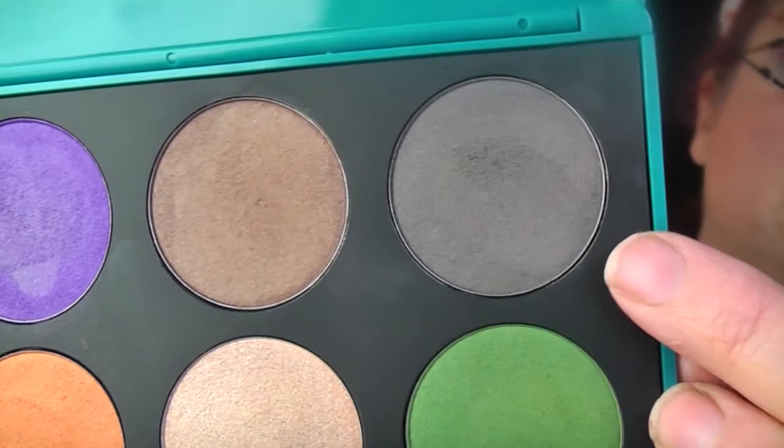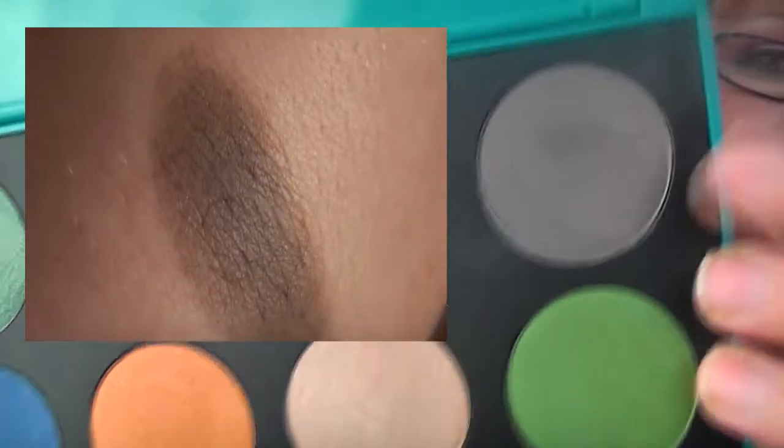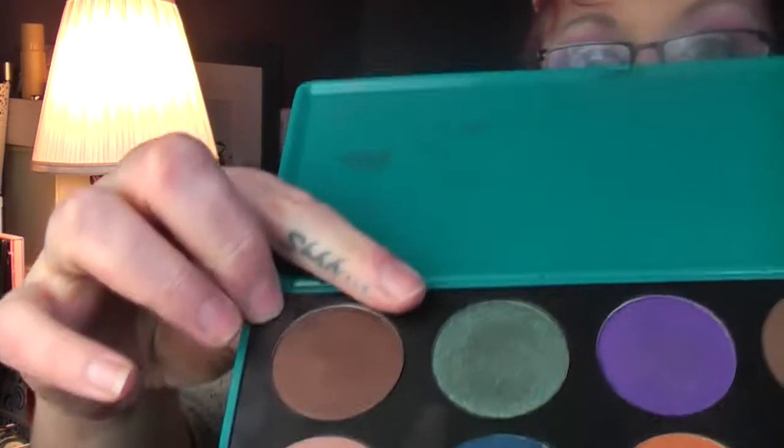Then the last one on this row is Biker Chic, I think it's meant to be Biker Chic, and this is just a very beautiful charcoal grey. Again, this one doesn't have as much shimmer as something like the green does, but it is a very nice intense sort of charcoal grey, very smoky coloured grey. It's really, really nice if you wanted to do quite an intense smoky grey eye. I think it would look just really quite dramatic.